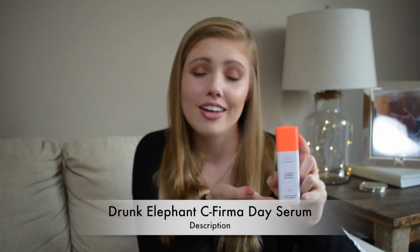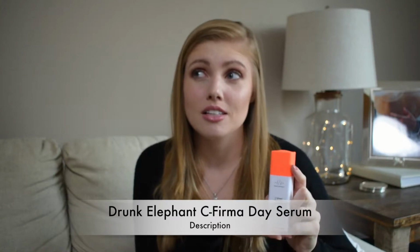Okay. So next up, I want to talk to you about something not so cheap. It's the C. Firma Day Serum from Drunk Elephant. This product has single-handedly changed my skin for the better. I'm obsessed with this stuff. This is like my second or third bottle of it. I use it religiously. I can tell a difference when I'm not using it.